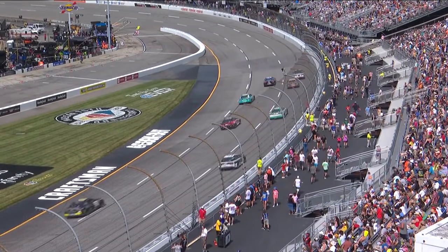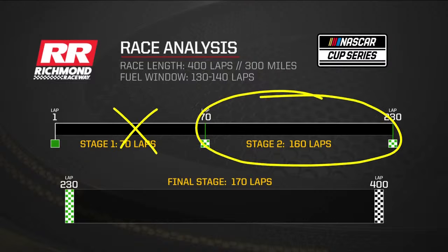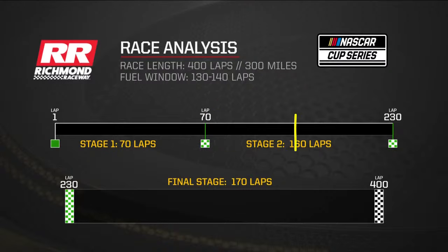Like the James River, which is running right through Richmond. Take a look at the race analysis here, Steve. Well, let's talk about the race kind of like that river right here. Stage 1 is over, and we're out here in stage 2. We've got around 160 laps. Fuel says you have to come in one time, right here in the middle. You stop in the middle of your road trip, and you keep going.